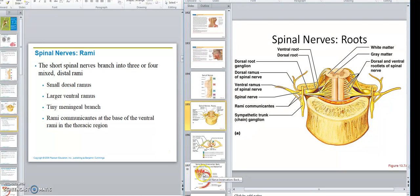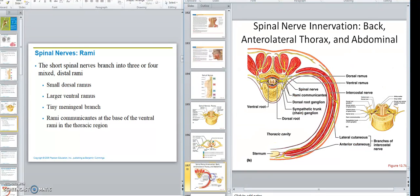Okay. When it comes out, if I cross-section the body, I need to send some nerves to the muscles and so forth in my back. But where the spinal cord is, you don't have much room in the back. So that dorsal ramus is going to be small because it's not going to much. The ventral is going to a lot of stuff. See all this here? That ventral ramus has to be larger. And then a tiny meningeal to go to the meninges.